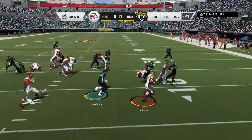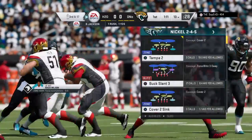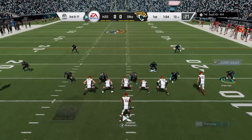I'm going to hit them with a screen soon. They'll run now with Bo Jackson, and he'll lose yardage on this one back to the 13. That'll be a loss of a yard, and it leads to a third down.